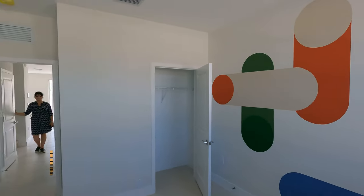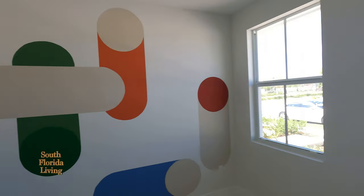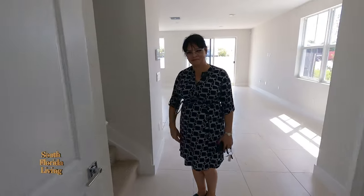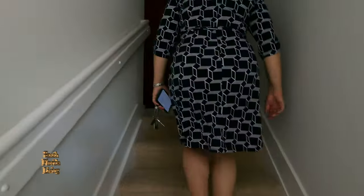We're here before the furniture, but you could take a look. There's absolutely no lights on right now, and just look how in here is properly illuminated. The windows are positioned perfectly. Hey, we're here in the Sunshine State. Let's go upstairs. Let's go, Carmen. Nice.